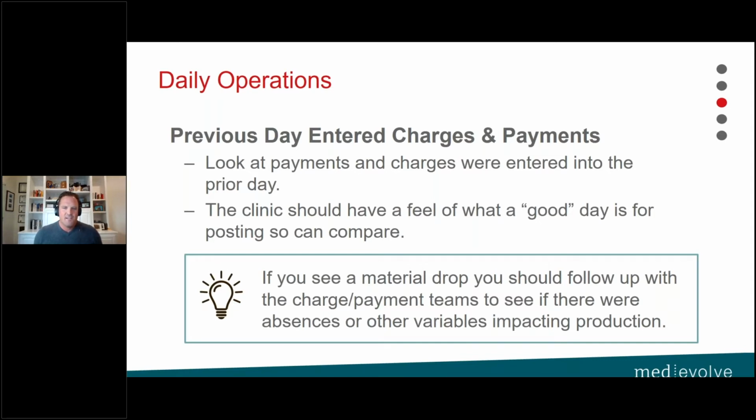Keep in mind that if it's below what you expect, you start asking questions, right? Did I have staff out? Do we have more complex things going on with payment posting or with charge entry? Is there backlog in coding, right? There are things that could be impacting your charge and payment posting that you need to be aware of. Some things you can solve, some you may not, but this is really, really important.